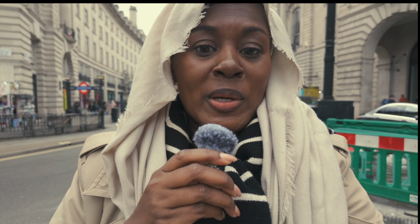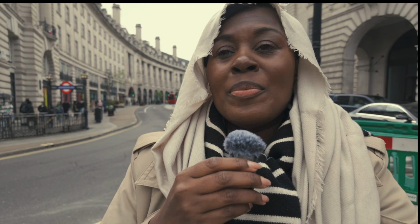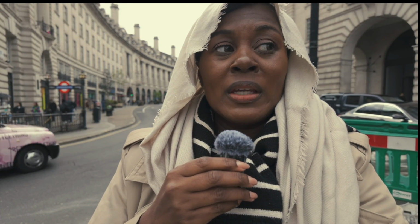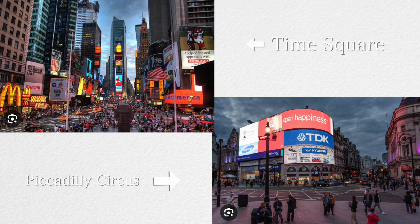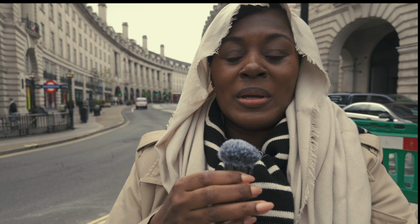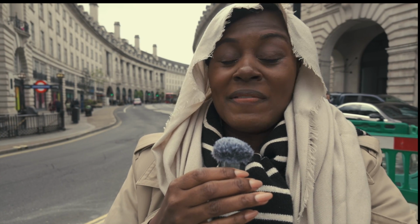Now, while these buildings are absolutely beautiful, I see that it is a lot of action over here. There's somebody performing. There's a Hard Rock Cafe. This is absolutely not like Times Square. It is absolutely beautiful, like I said. I don't want to take anything from it. But when people compare this to Times Square, I'm going to give that a hard no.